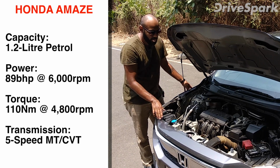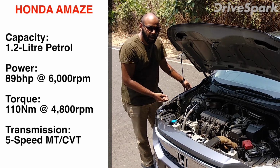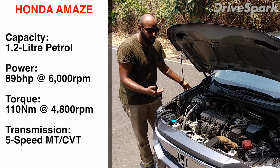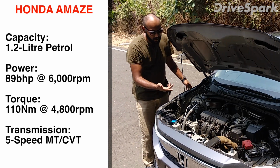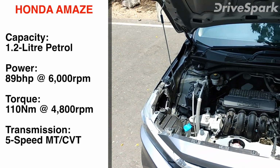So this is the engine of the Honda Amaze. It is available in diesel and petrol, and it is available in both manual and automatic for either of the engines. What we are driving today is Honda's i-VTEC 1.2 litre petrol engine, and this is a very fuel efficient engine, as Honda claims.